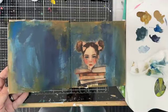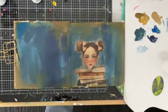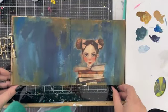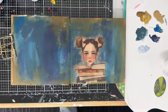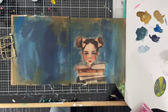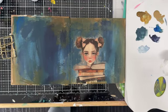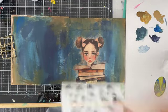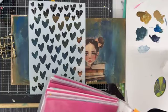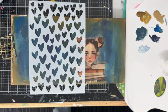Okay, I'm happy with that. In fact, I'm so happy I've just put my paintbrush in water and I'm not going to add any more to it. Stencils. Let's get some stenciling in it now. I don't have a lot of stencils here in front of me. Oh, yes, I do. Who am I kidding? Let's just put some love hearts in the background. Let's do that. Let's do it with some hearts and some dots.